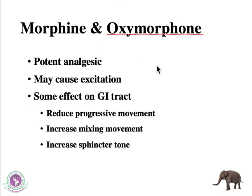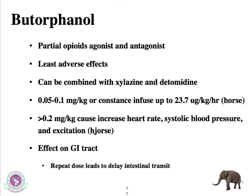Regarding opioids, maybe not the drug of choice, because they reduce propulsive movement, increase mixing movement and increase sphincter tone. Butorphanol is maybe not too bad. It can be combined with xylazine or detomidine, and the dose in horses is 0.05 to 0.1 mg per kg, or constant infusion up to 23.7 micrograms per kilo per hour. There is also some effect on the GI tract, as repeated doses lead to delay in intestinal transit. So keep in mind it seems not to be the drug of choice.